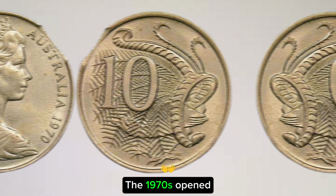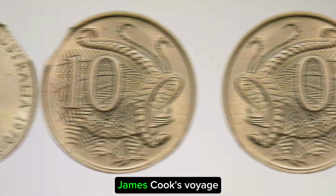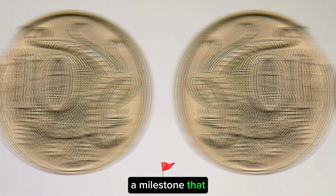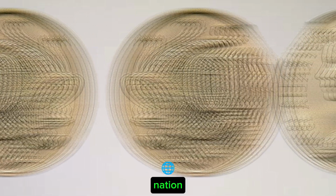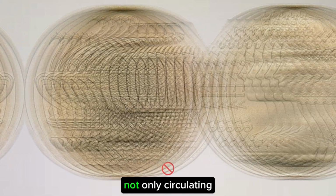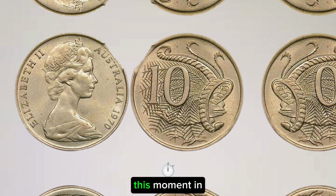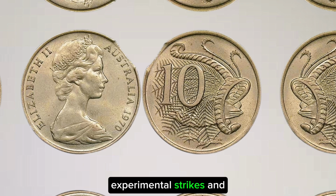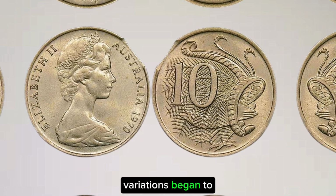The 1970s opened with a national celebration. It was the bicentenary of Captain James Cook's voyage along Australia's east coast, a milestone that inspired commemorative coins, medals and cultural events across the nation. The Royal Australian Mint was under pressure to produce not only circulating coins but also special issues to honor this moment in history. With heightened demand, experimental strikes, and unusual minting practices, mistakes and rare variations began to appear.